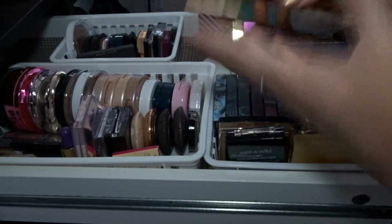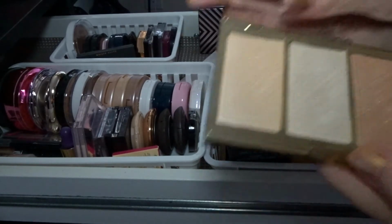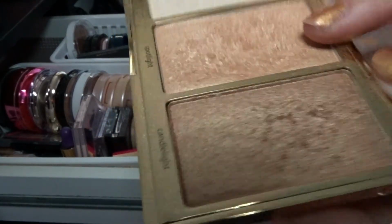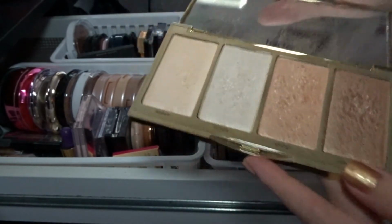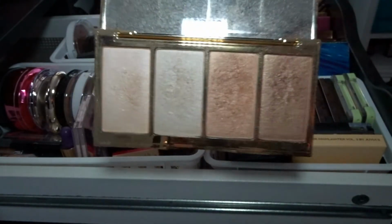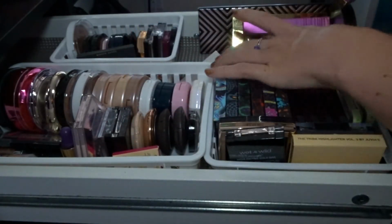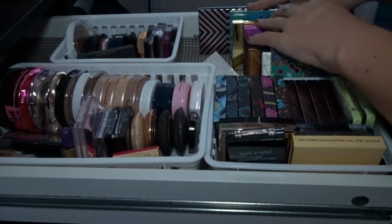And then Volume 2 has 4 highlighters in it. It is disgustingly dirty, and I don't know if you can tell, but I almost have pan on this shade, and I wasn't even trying to pan it, I just use it that often. So I love this palette. So they live back here.